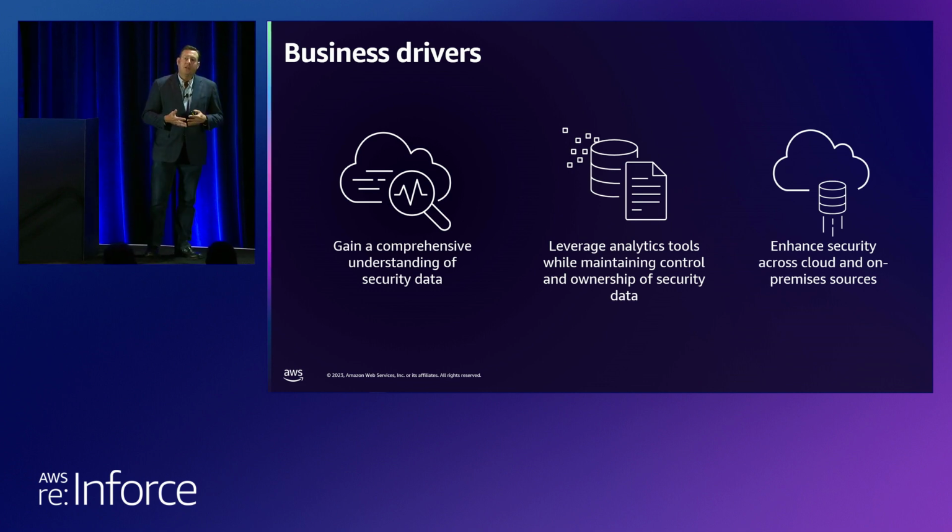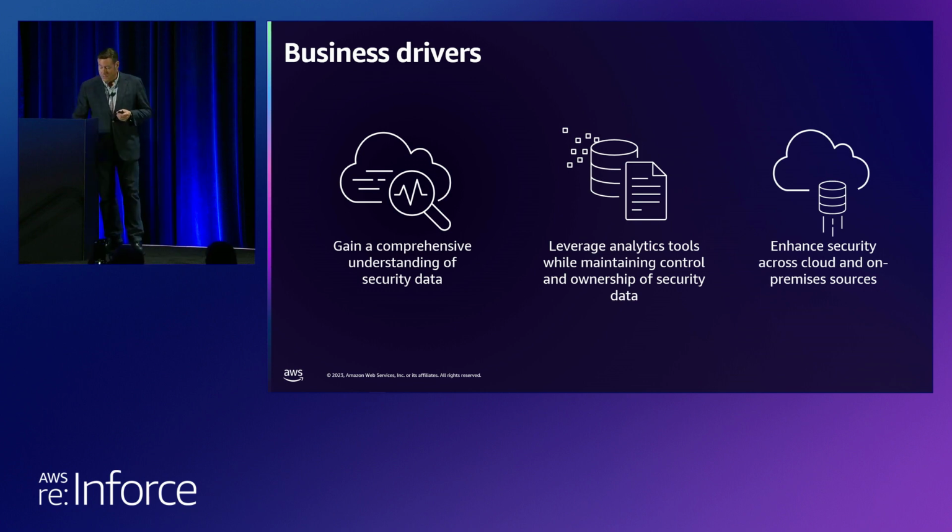And in the legacy SIEM market, bringing in more logs just either costs more money or you just don't do it. So you have to decide what's right for my environment, what do I want to bring in, what's going to give me the best analytics. And so that's a huge challenge.